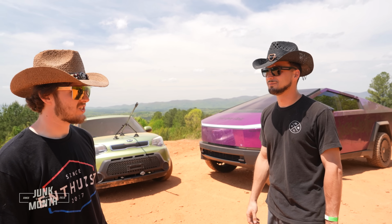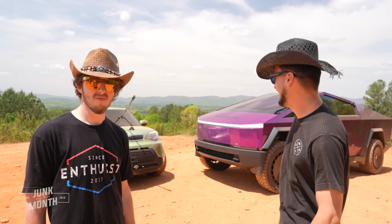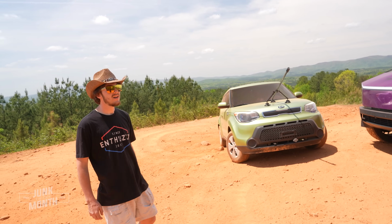Cybertruck was extremely smooth. Kia was surprisingly capable. Capable, yeah. That's the word. For a Kia Soul, that thing actually does pretty good off-road. That's a shot. You wheelied a Kia Soul today. That was cool. Twice.